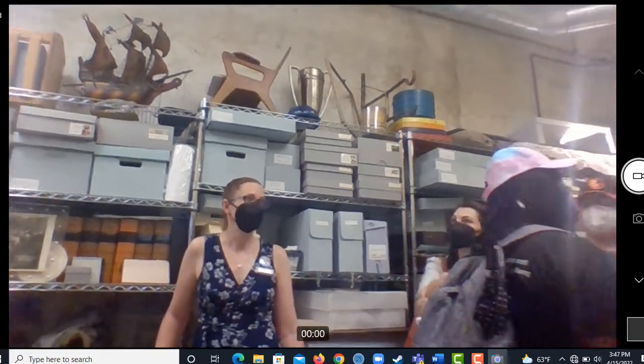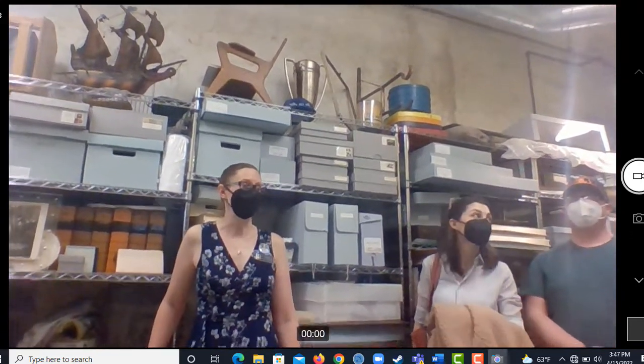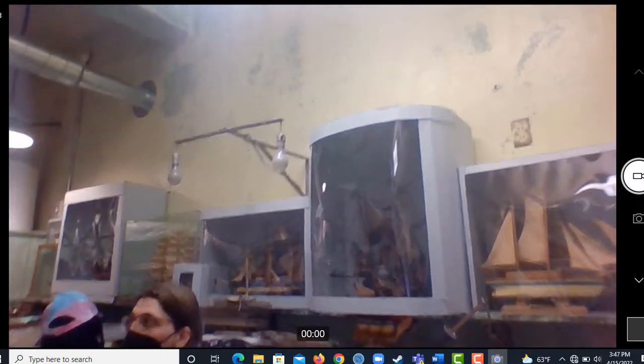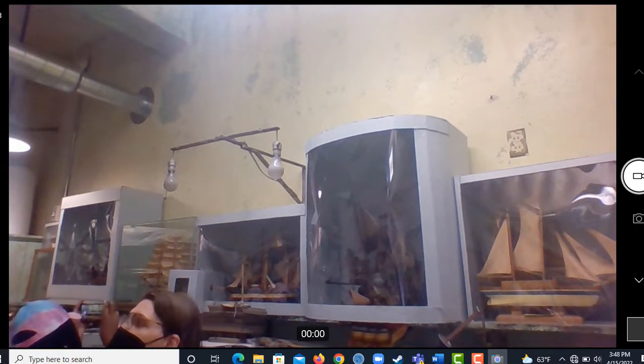So I'm sure the first thing everyone noticed was the ships. Usually that's the first thing that everybody asks about. So we know that people were making ships in the building as early as the 1850s. It really became a big business sometime around the 1920s.